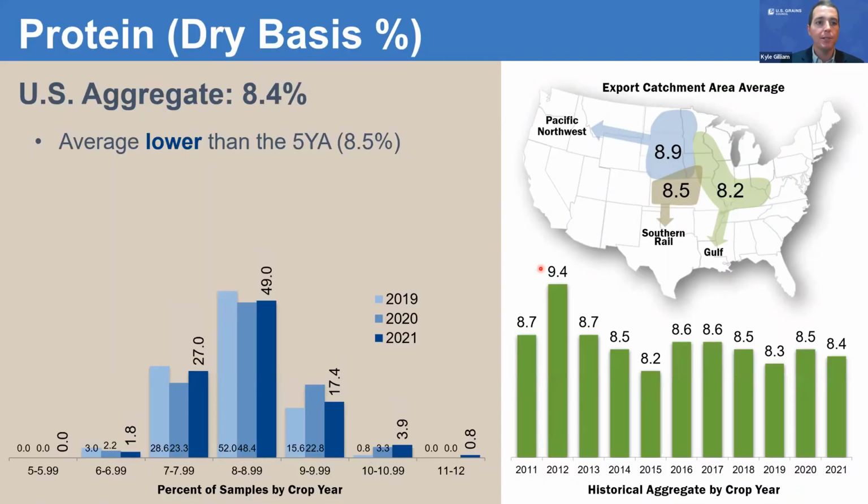All right, the chemical composition of the corn, we'll talk about protein here. Protein dry basis percentage came in at 8.4%. It's actually slightly lower than the 5-year average of 8.5%. But if you look at the historical data here, you can see that U.S. corn typically comes in around that 8.4, 8.5% range. And then if you look at it by export catchment area, 8.2 in the Gulf, up to 8.9 out of the PNW for protein dry basis percentage.